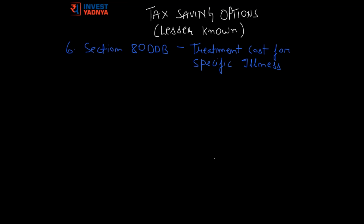Now let's discuss a few more lesser known tax saving options in the health space. Under Section 80DDB, you can claim deduction to the extent of rupees 40,000 for medical expenses incurred for specified ailments for self and dependent relatives. Dependent relatives here means spouse, parents, children as well as siblings. Remember, this deduction is for actual treatment cost and not on the health insurance premium.